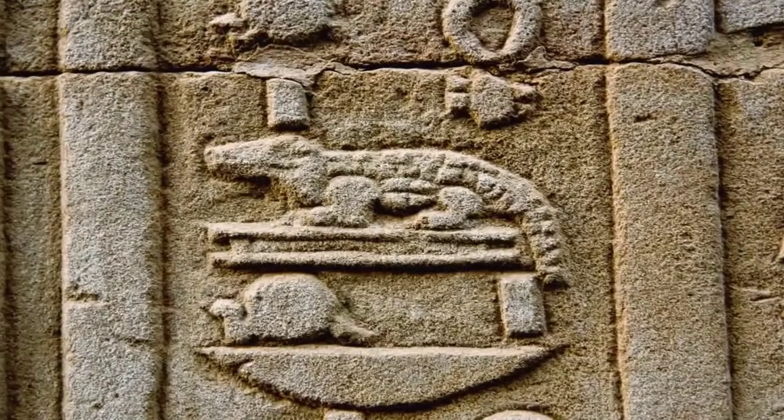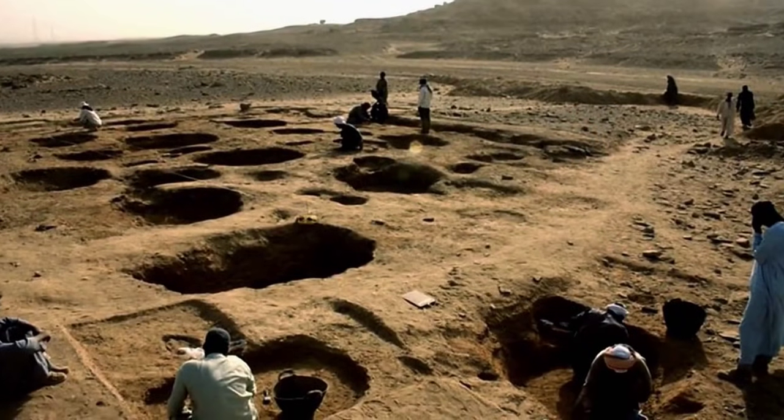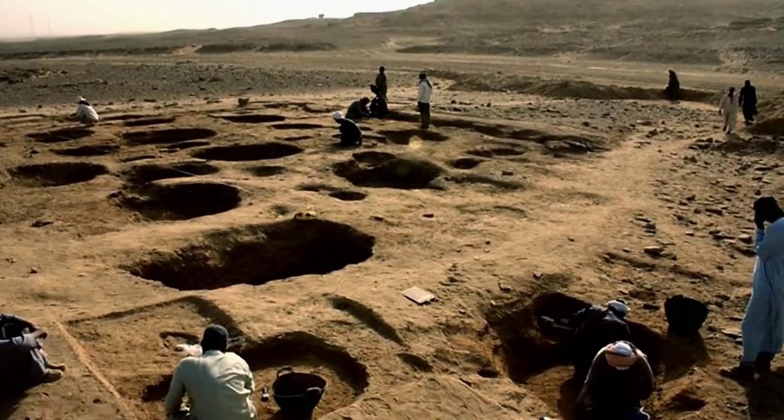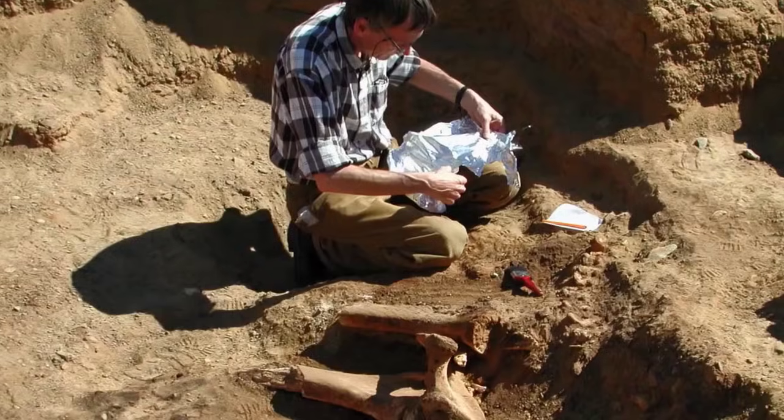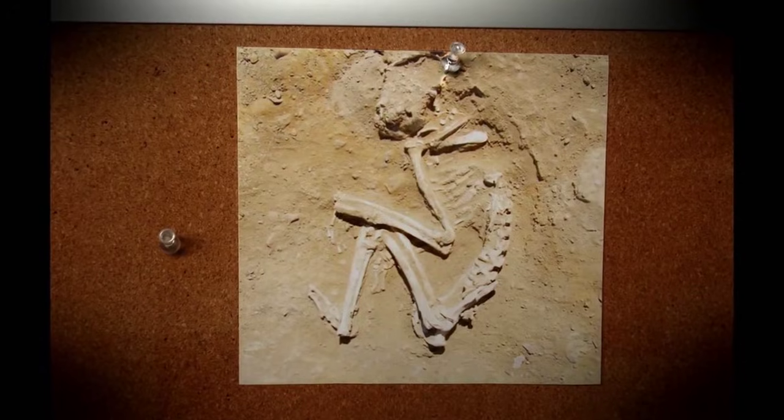For ancient Egyptians, possessing exotic animals showed wealth and influence. At the ancient site of Hierakonpolis, just over 100 kilometers to the north, excavations have unearthed the remains of elephants, leopards, baboons, and even hippos near the tombs of prominent citizens.